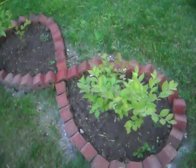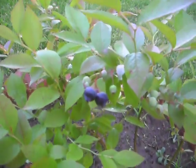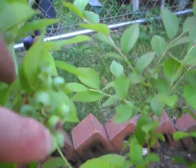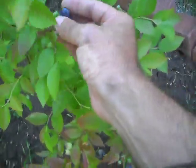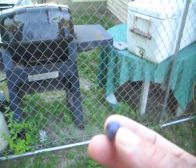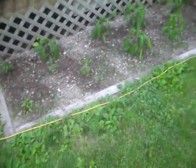Looky, looky. Looky here what we got. There's two. And then there's one right there. And then there's one right there. I am going to try one. Just one. Let's see. Ooh, that came right off of there, too. That's a pretty big one. Oh, my goodness. That is good.